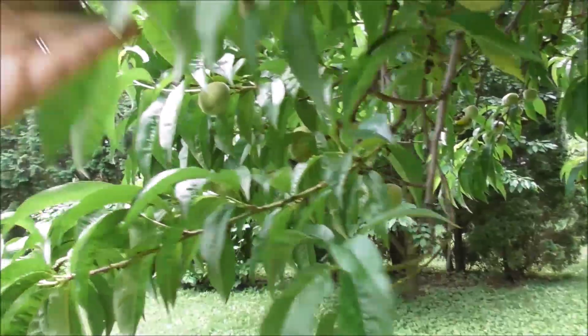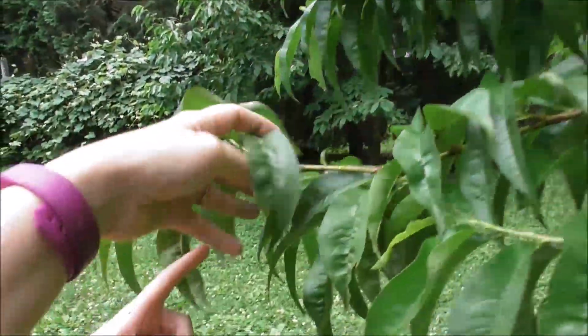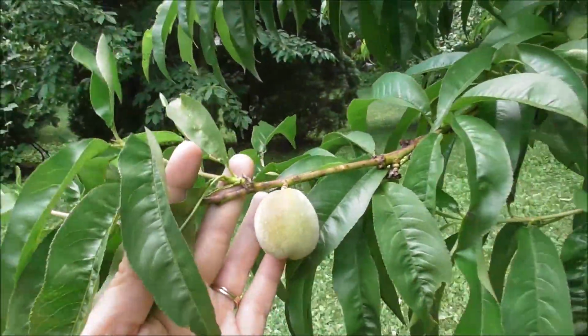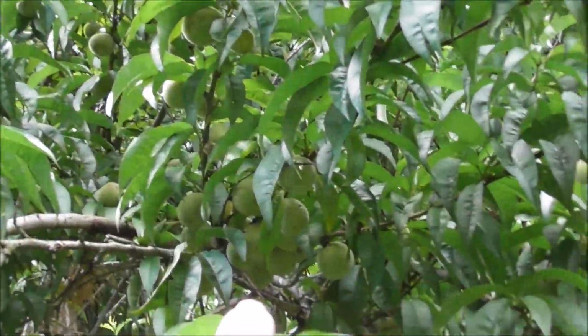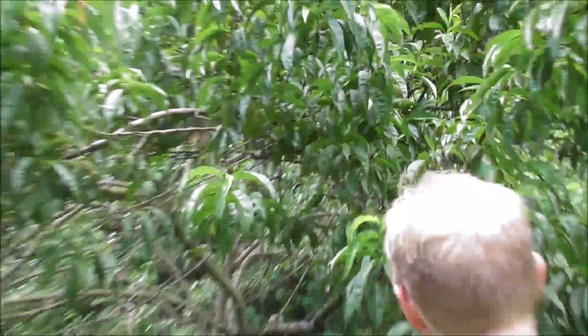In fact, we need to spray these. These also tend to get the brown rot, so we need to spray those. But really amazing crop. Look at all those peaches, Art. I can't wait. Oh, they're gonna be yummy.